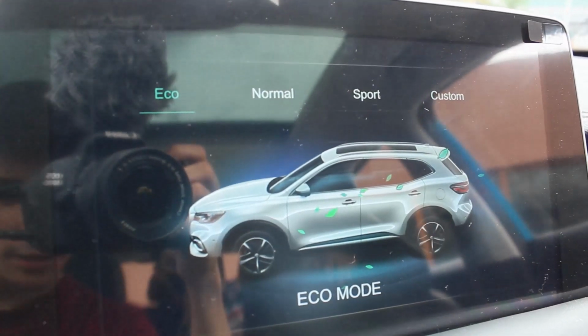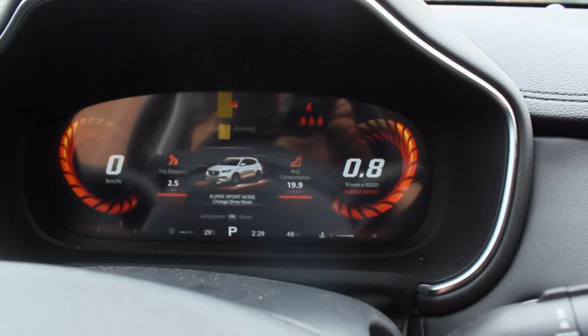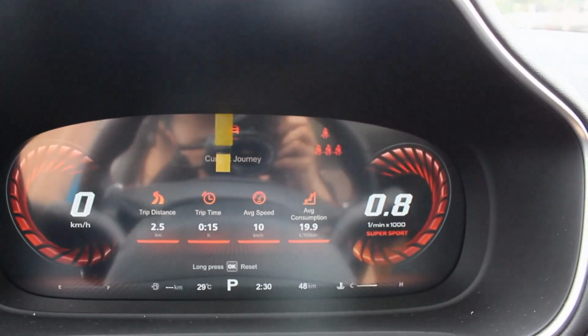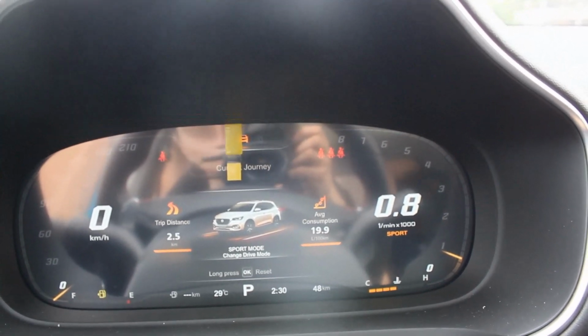And that's custom, eco, normal. And watch when I press super sport. So it becomes even redder now. And also what I noticed, if you deactivate super sport mode, it will go back to the last driving mode you were in. So I was in sport mode.